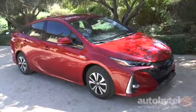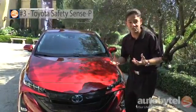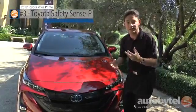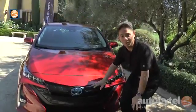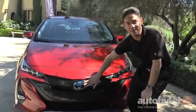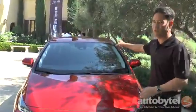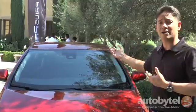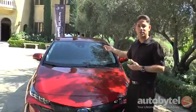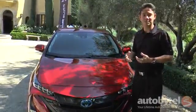All Prius Primes come standard with Toyota Safety Sense P. What that means is you get a pre-collision system with pedestrian detection. You also get full speed range dynamic radar cruise control. Those both use a millimeter wave radar, which is located right behind the emblem here. In addition, we also have a camera located right behind the rear view mirror. The pre-collision system with pedestrian detection also uses that. In addition, auto high beams as well as lane departure alert use this camera as one of the sensors to help detect for those systems.